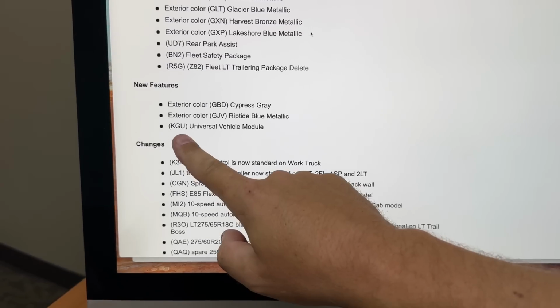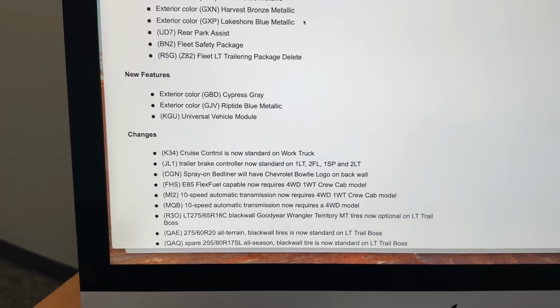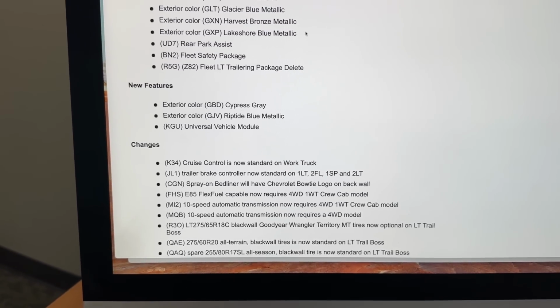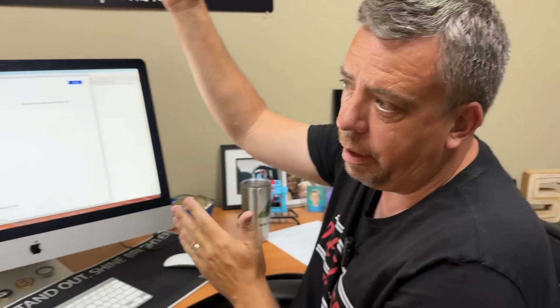And I tried to look this up. A lot of their trucks now have this universal vehicle module, and I haven't been able to actually learn a lot about what that actually does. But it could be something like some additional features on the screen, maybe connectivity as well, right?